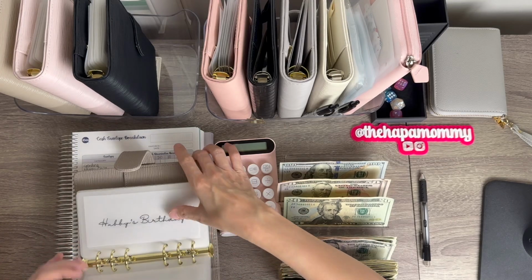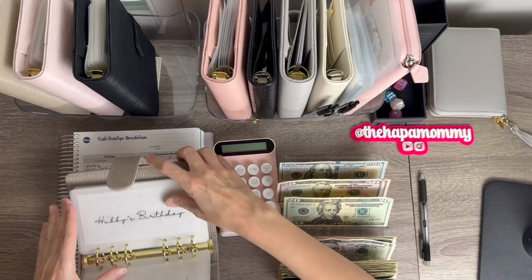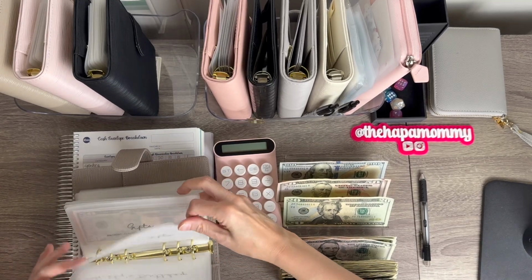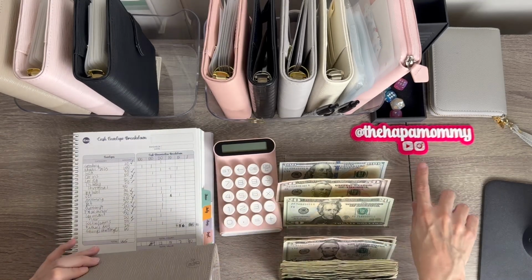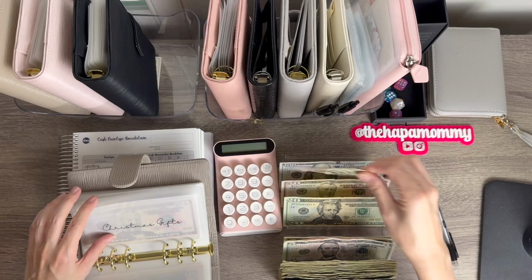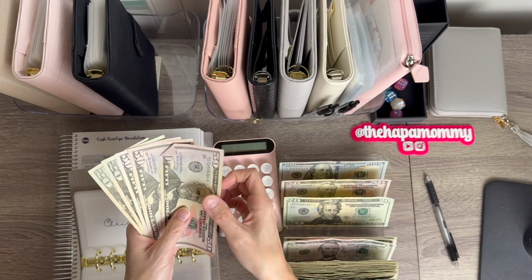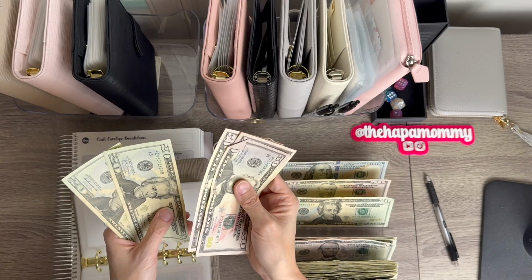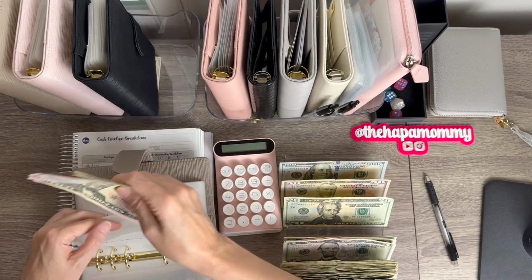Then, oh, let's see what else we have. So Father's Day and Christmas. Let's see where that is. Gifts. Here's Christmas. So for Christmas, we're gonna add a 50. So we have 50, 150, 170, 190.